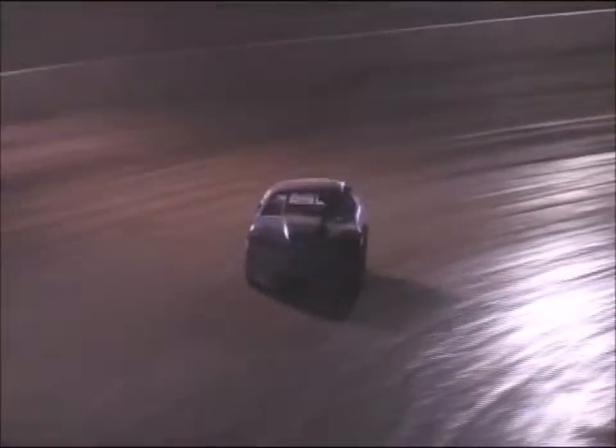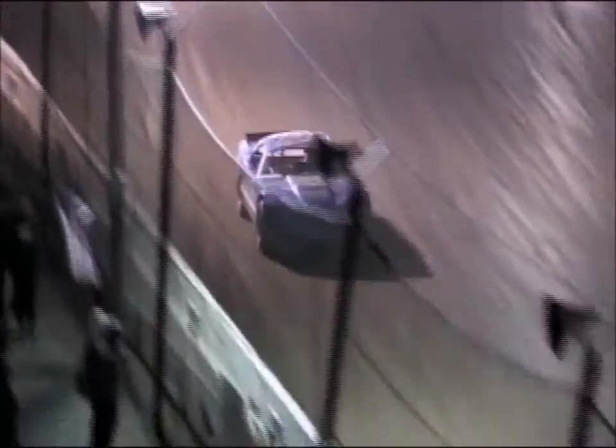Out of turn number 4 he comes, and he takes one giant step to become the king. Nicky Stone is your race winner. 2nd will go to Rob Yetman. 3rd will be the 7N of Jimmy Normoyle. 4th, Dean Charboneau, and 5th to cousin Luke Horning.